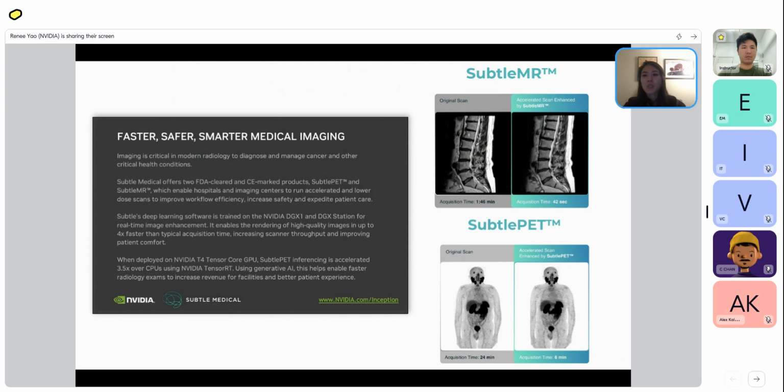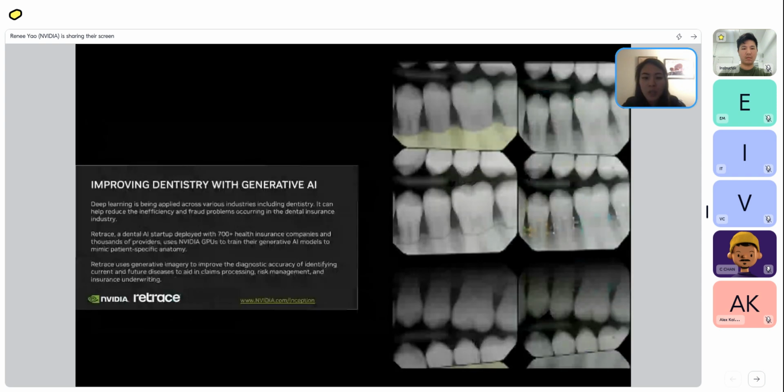So we end up using AI to denoise these images so they can become a lot clearer for people to make decisions. And this company was very interesting because they're also using generative AI to generate very rare disease data to help train AI. Because if AI doesn't have a lot of data to train on, it actually doesn't get smart. So you need a lot of data to do that.